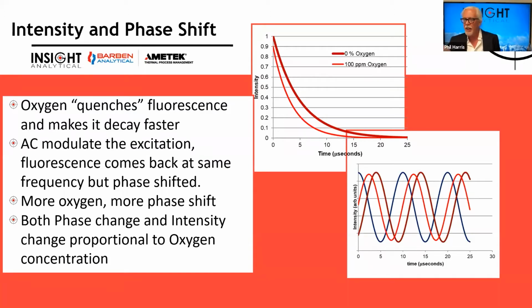And so as a result of that, if we AC modulate the blue light source, we'll get an AC signal that comes back from the emission spectrum. And that AC signal that comes back will start to phase shift as the oxygen concentration changes. So when we AC modulate the excitation wavelength, the fluorescence comes back at the same AC frequency, but it's phase shifted, because it takes a little bit of time for this luminescence to happen. And the more oxygen that's there, the more quickly the luminescence signal decays away, and this causes a phase shift in the signal that comes back. So the more oxygen that's there, the more phase shift that we get.